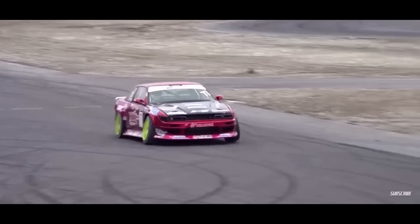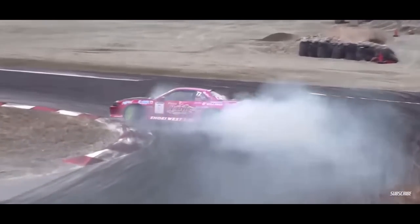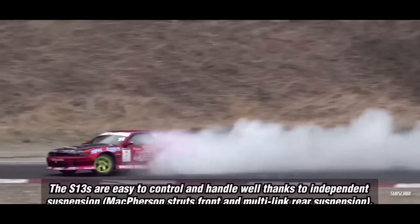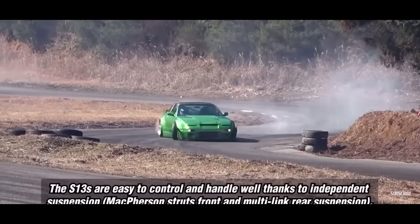And I will admit that they still do look amazing, but nowadays it's just kind of hard to find these under 5K, so it really isn't worth it that much compared to some of the competition. They are one of the best platforms to drift on though. They do look incredibly good and they had tons of aftermarket support, but it's just hard to find a good one under 5K.